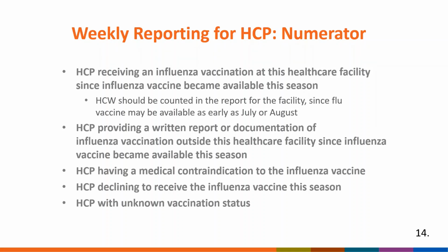HCP having a medical contraindication to the influenza vaccine. HCP declining to receive the influenza vaccine this season. And HCP with unknown vaccination status.